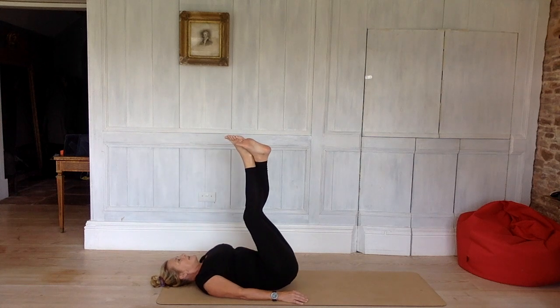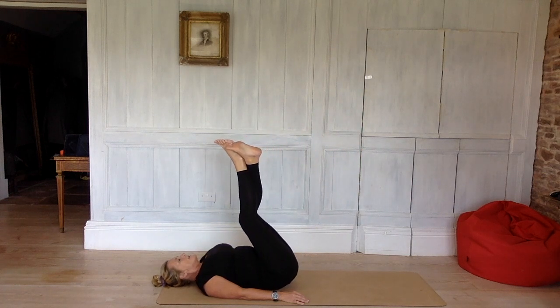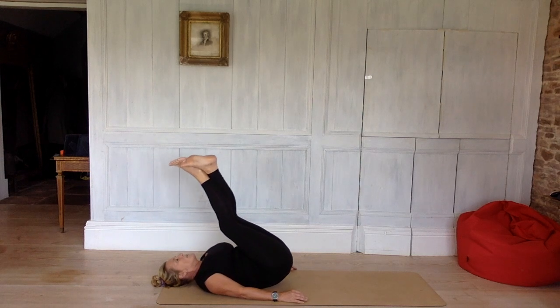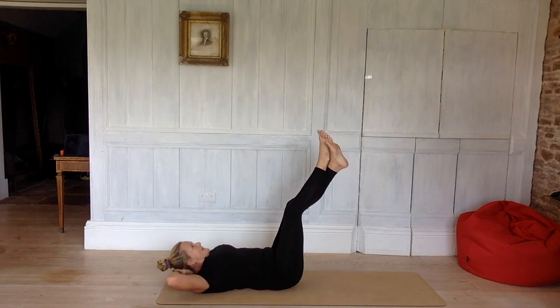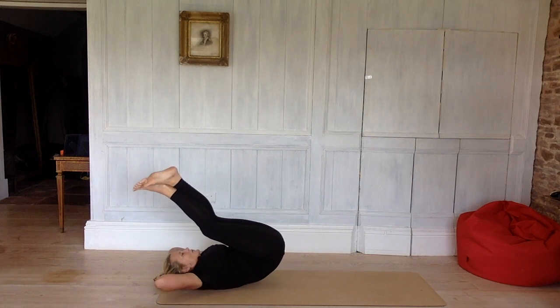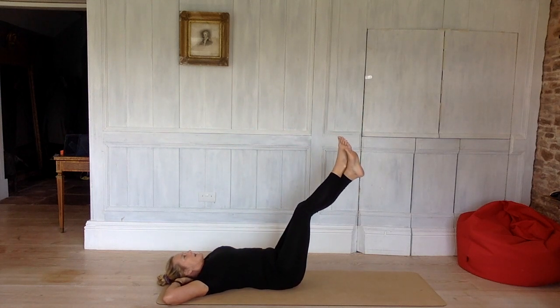Inhale, bottom down. Exhale, take your legs a little bit further away from you. Inhale, legs towards you. Exhale, lift up. Inhale, bottom down. Exhale, legs away. If you don't need your arms at all by your sides, take them behind your head. So exhaling, bring your legs towards, inhale, bring your legs towards you. Exhale, lift your bottom. Inhale, bottom down. Exhale, legs away. Keep going.